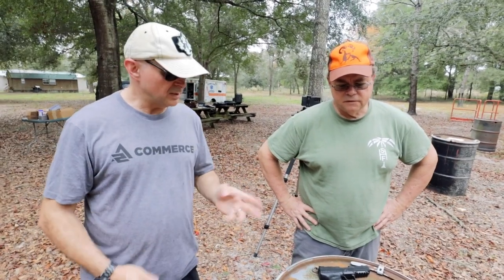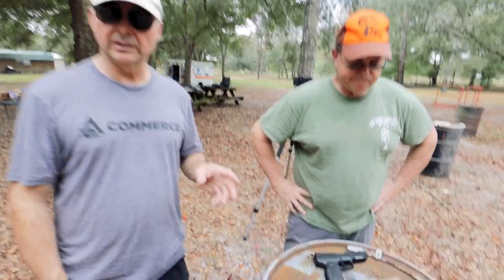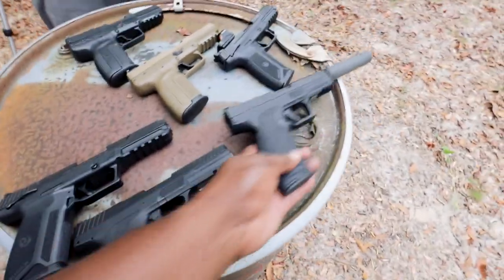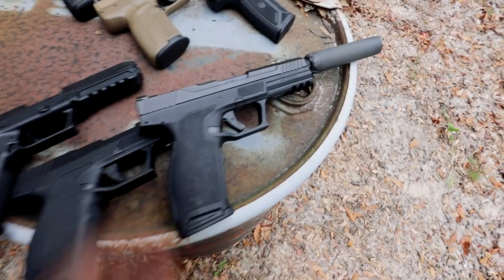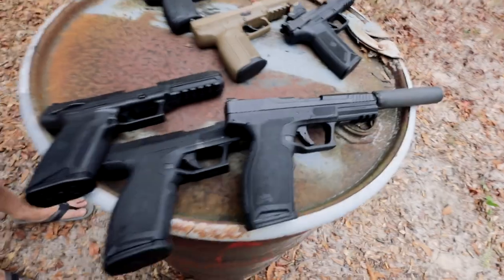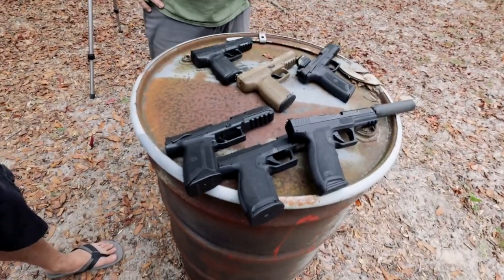Go ahead, Rich. And on the PSA, I don't have an optic on it, and I really want to get an optic on it, just because I got old eyes. I can either see the sight. This is your PSA right here, right? Yeah. But I think I did better with the PSA, or higher sights, obviously. You like the PSA? I did like the PSA.